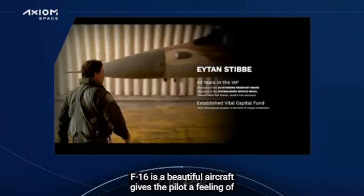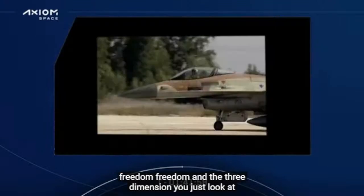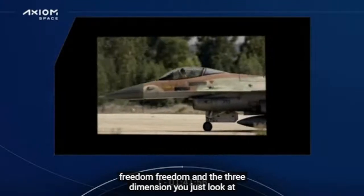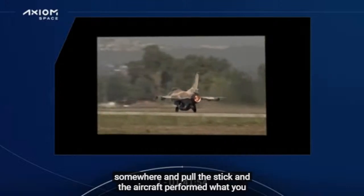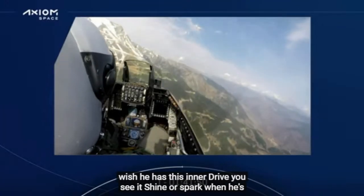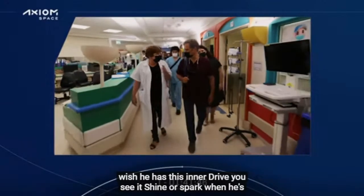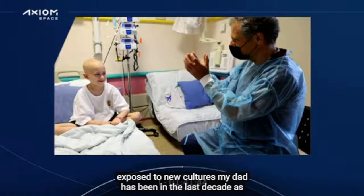F-16 is a beautiful aircraft. It gives the pilot a feeling of freedom in the three dimensions. You just look at somewhere and pull the stick and the aircraft performs what you wish. He has this inner drive. You see it shine or spark when he's exposed to new cultures.